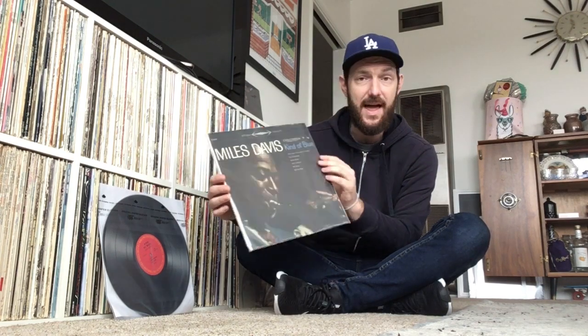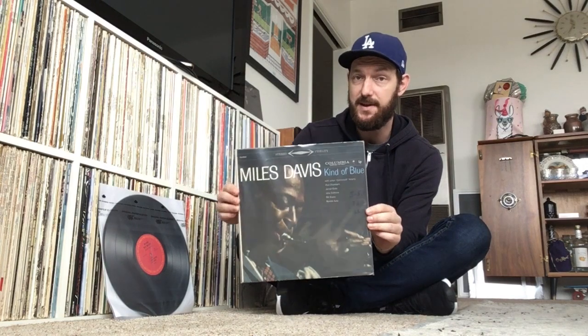Then you also get Cannonball Adderley, who also plays on this album, and Cannonball Adderley is another legend when it comes to jazz. Then you get Bill Evans, who plays piano, and Bill Evans is, of course, an amazing musician. In fact, Bill Evans was in Miles Davis' band, but then he left to go pursue his solo work, but then Miles Davis asked him back just to play on the Kind of Blue sessions. That's how amazing Bill Evans is and was. And then also Wynton Kelly plays piano on one track as well, and Wynton Kelly's amazing as well. And then on drums, you get Jimmy Cobb, and the drums on this record are just phenomenal.